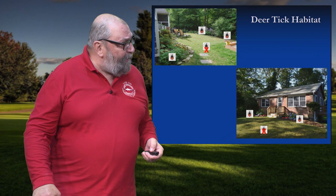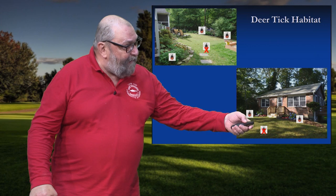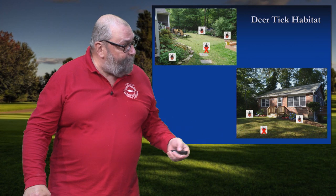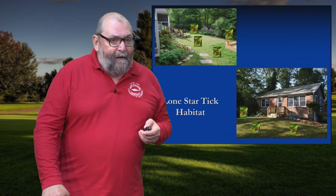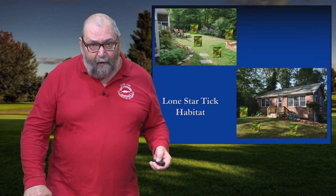Now, deer tick habitat, we've gone through this before in another segment, that you're not going to find deer ticks out in the middle of an open lawn, okay? Short grass, direct sunlight, high temperatures, that's just hostile. Deer ticks don't live out there. But Lone Star tick habitat, yeah, we find these out in open conditions. So as we think about the spread of Lone Star tick, we have to start thinking forward about our yard protection strategy. Instead of a perimeter yard spray for deer ticks, we might have to be considering treating the entire lawn, but we're not there yet.